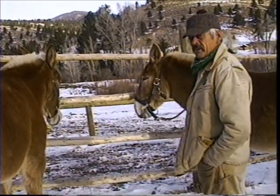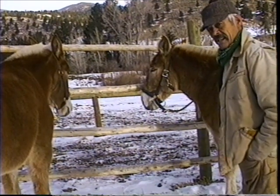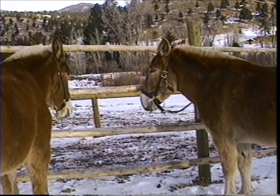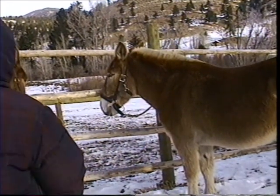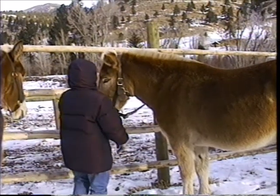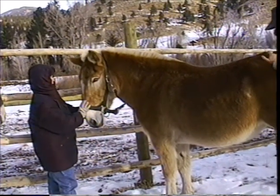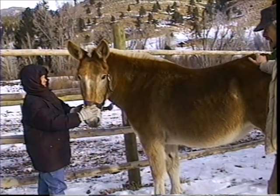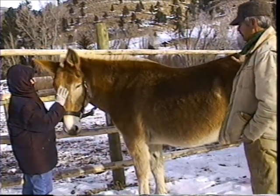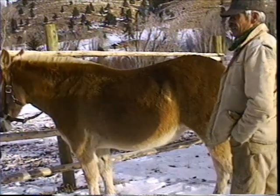Okay, now who's next? Where did my co-star go? No, get in there so you can remember. You've got to be able to hear him, Ken. Go ahead. Okay, this is Prairie. She's a little gray-faced mule, a little bigger. See that white face? You spot her a long ways off. Besides, they all have their names on their halters.